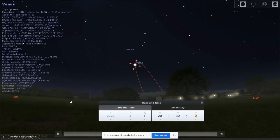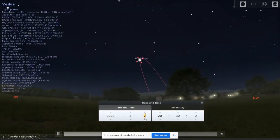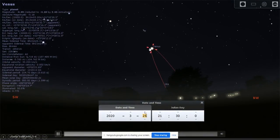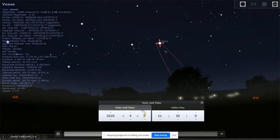And I'm going to move this ahead a little bit. We're going to see that, I think it's on the 24th of this month, it is actually at its eastern elongation, which means it's the farthest east in the sky that it can go, and then it'll start dropping on the side again. So let's run through a little bit of a movie here with Venus. We're at March the 1st right now, today's date, and we can see it moves up there right up till about the 24th, where we get at the very top, and we go into April now.